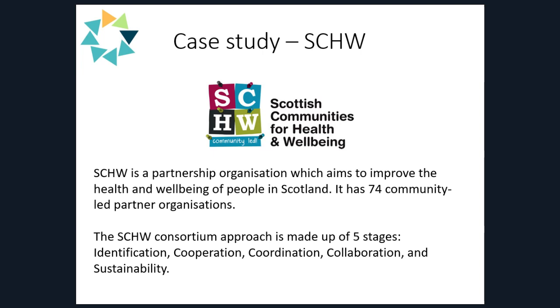Key points to consider. SCHW itself has no staff or premises, which means its capacity to develop the consortium is limited. Instead, it relies on a board of 10 volunteers from community-led health improvement organisations. Where the consortium is interested in pursuing an opportunity, and if senior staff from each organisation cannot commit to participating in 3 set days of bid development, then the consortium decides not to pursue the opportunity any further.